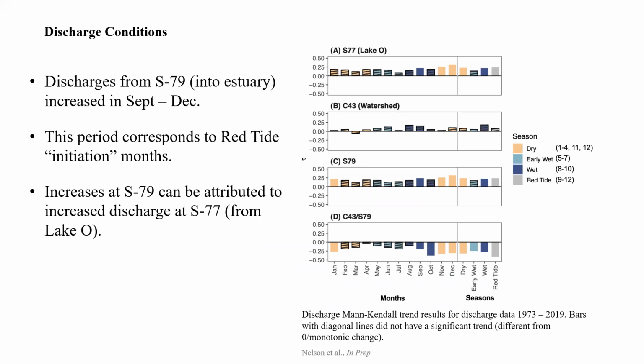So why is discharge so interesting and important here? Here's a trend analysis done by Dr. Nelson, showing trends in discharges from the lake, the watershed, and into the estuary, both from a monthly perspective, but also from a seasonal perspective.